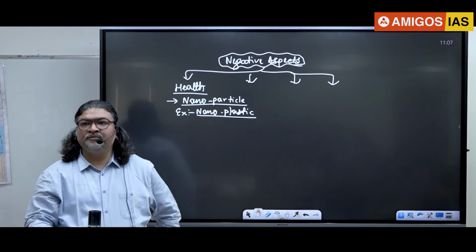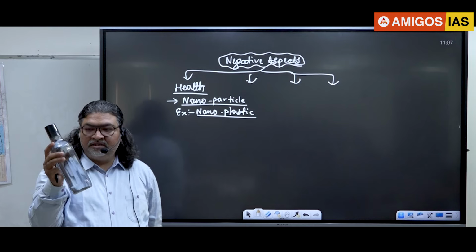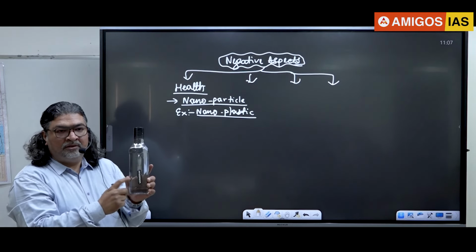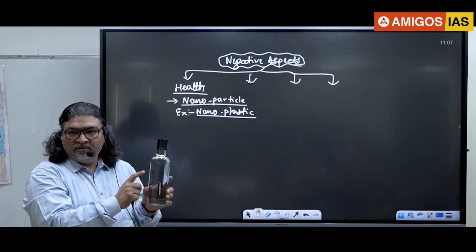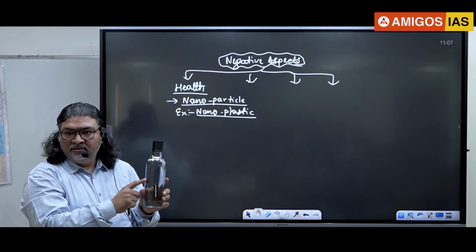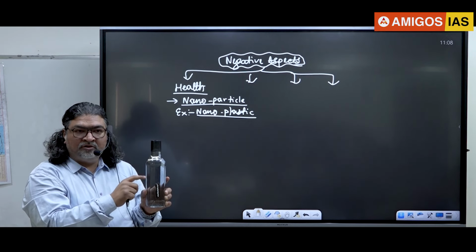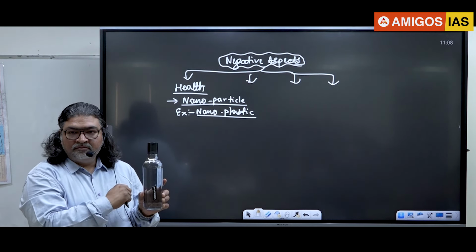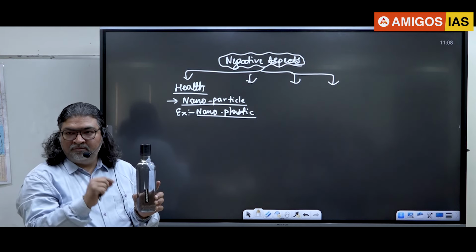Recently it has come in the news. See, nanoplastic, imagine that, the same plastic. Just imagine this bottle we are using is made of plastic. It's a plastic product, right? So it's a chemical. Plastic is what? Chemical. So when we use the water for a long time, what happens? These chemicals get dissolved in the water. And sometimes this plastic will break into microplastic. But now imagine it becomes a nanoplastic.